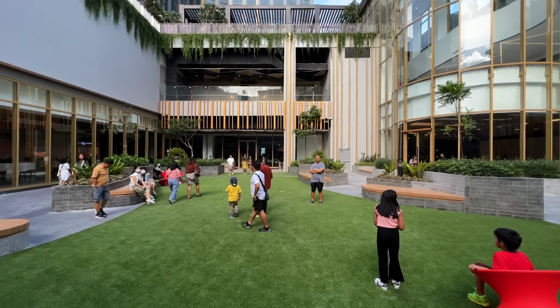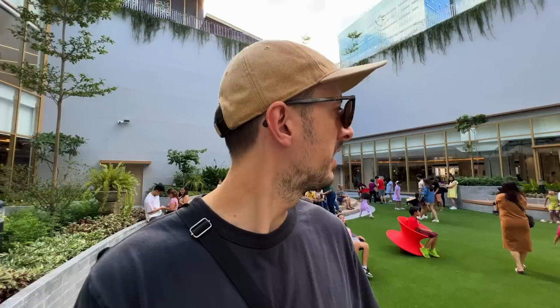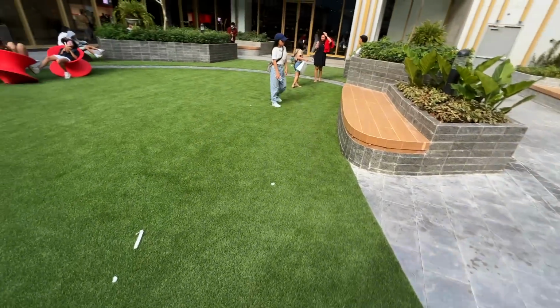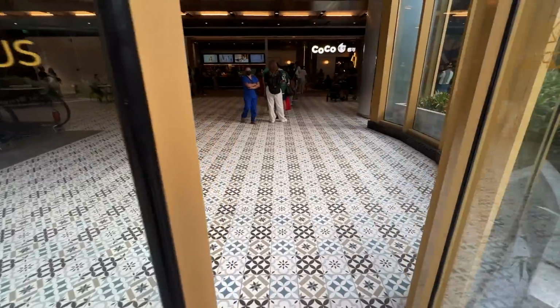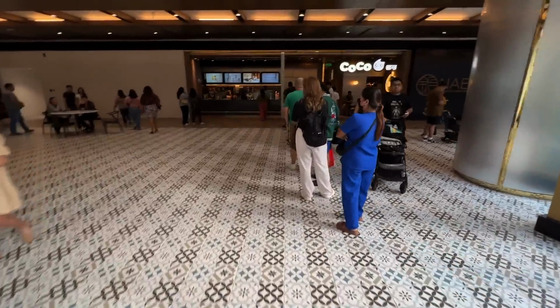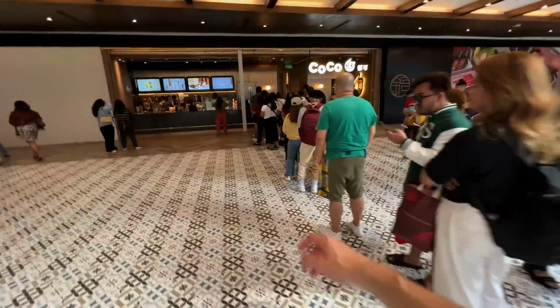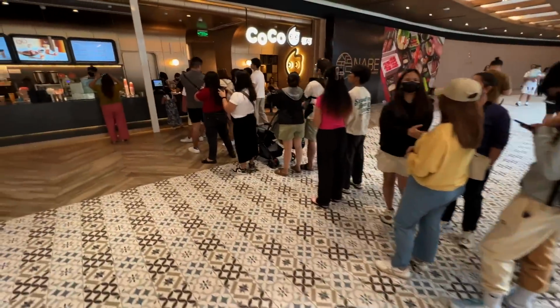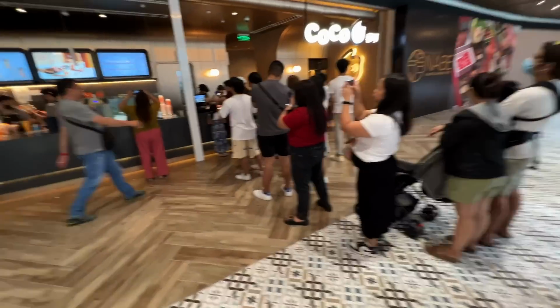Got a nice little outdoors area situated on the 4th floor here that seems to be dominated by little kids running around. We've got a good layer of turf laid out, so it's great to walk along. It's nice and soft, makes this place look nice and green. And then this outdoor area also connects you to the other side of the mall here, which I believe may be the food court, not sure, as we've got a Coco in front of us with an extremely long line of maybe 20 people.